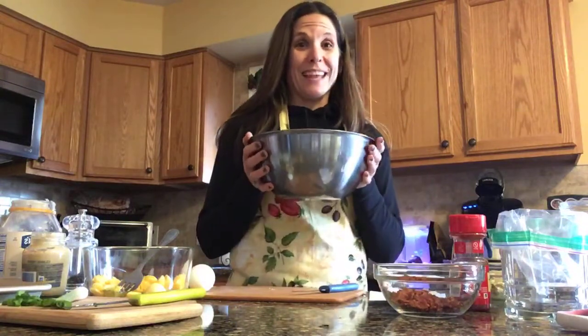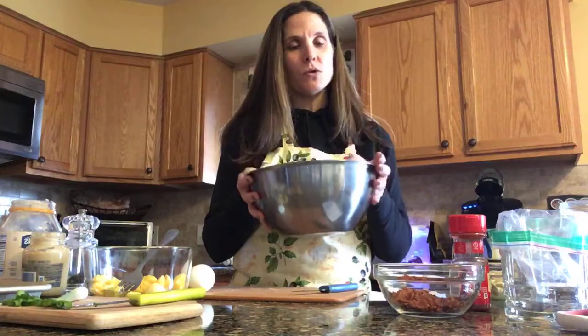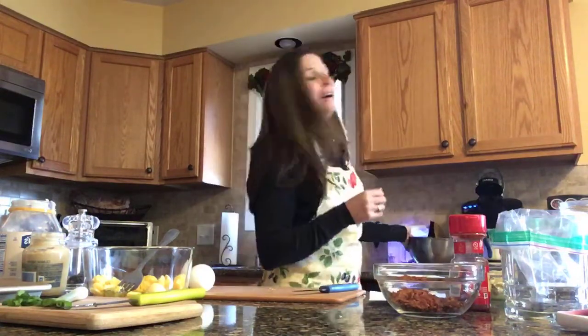I love the stainless steel bowls because they keep cold. So it's ice water filled with lots of ice. The bowl is really cold and it kind of shocks the eggs. Now, the trick, and if you have a hack that works for you, definitely put it in the comments.